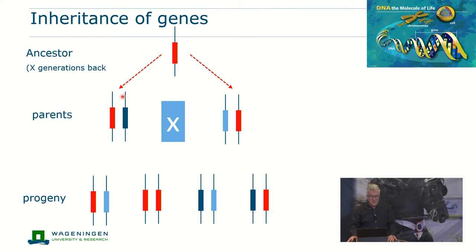Now suppose that we have the situation that there is a common ancestor somewhere in the pedigree of these parents. So basically the parents are related, and one of these parts of the genes has been transmitted from this ancestor to each of these parents.